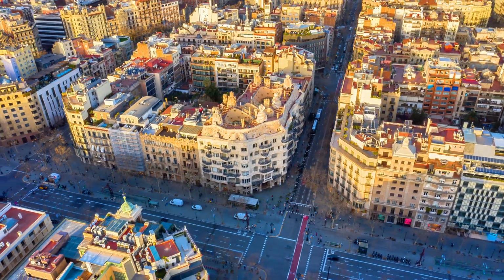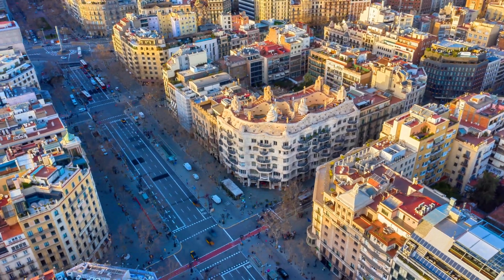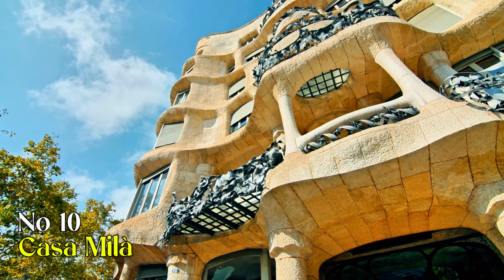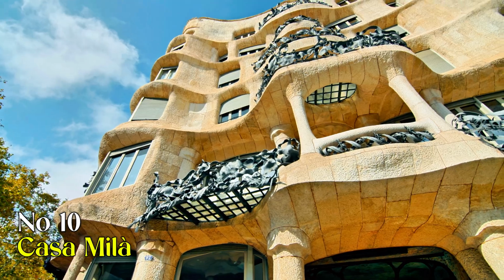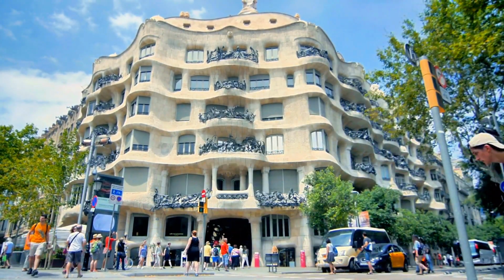Only a 6-minute stroll north from Casa Batlló, and you'll find yourself standing in front of a building that looks like a wind-sculpted mountain frozen mid-breath. Casa Milà, also known as La Pedrera, or the Stone Quarry. This was Antoni Gaudí's last civil work, and perhaps his most radical.